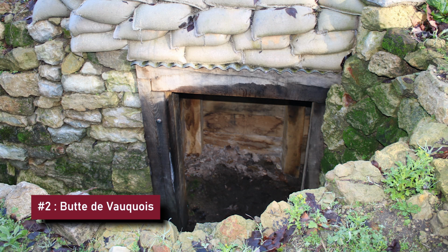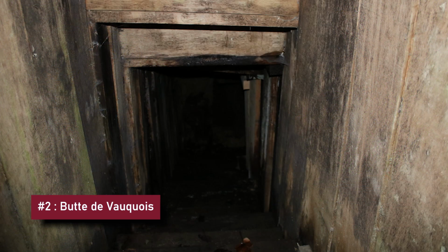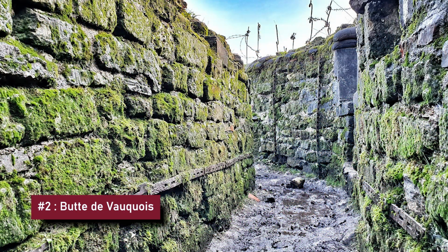Today, the Butte de Vauquois is uniquely preserved. A visitor will find trenches, machine gun emplacements, barbed wire and miles of tunnels still dug into the hillside. The short trip across no man's land, once so deadly, can now be made in a matter of seconds, and the entire site is literally full of history at every turn.